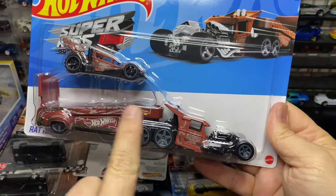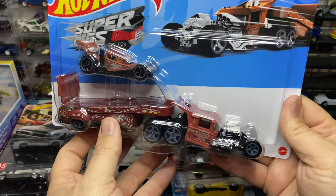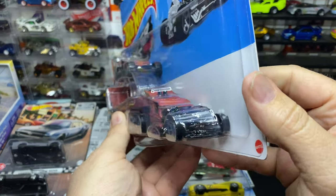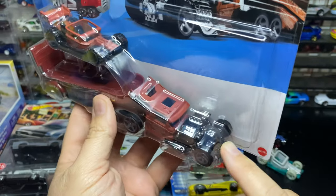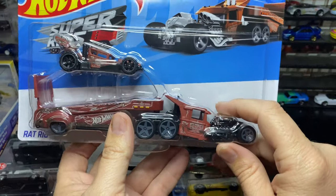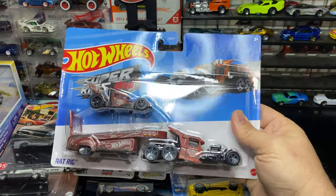I don't know if they call this a Rat Rig. Nah, it's got to be the Rat Rig and then the Bone Speeder that goes with it. And this Rat Rig is dope. It is so cool. Got the skull there on the front. You know, I probably shouldn't open this, but I'm going to. This is going to be opened.